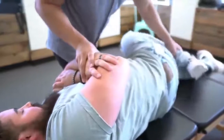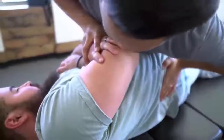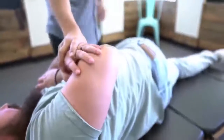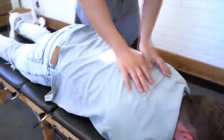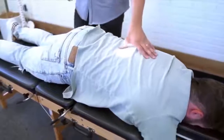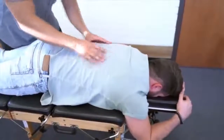All right, so I'm going to take this leg, let that hang all the way down. Okay. Just like that. Good. So take another deep breath in. And out. Good. Relax your shoulders more. Tilt your chin up a little bit. Wow. That was big. Yep. Holy cow. Well, okay.